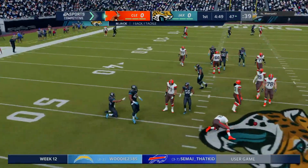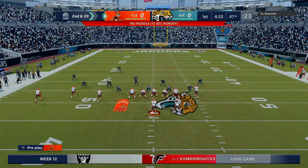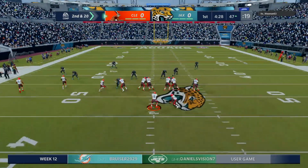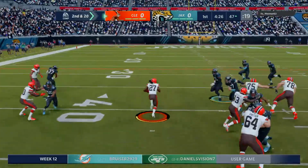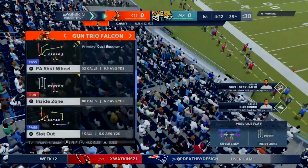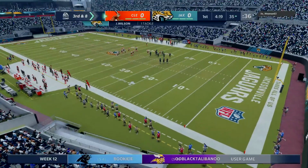Jaguar pressure and a Jaguar sack. Miles Jack working free that time to take him down. The job becomes twice as difficult now. After the sack, it's 2nd and 20. And a good burst there right from the start as he'll get this one out near the 35. It's a pickup of 12, and that'll set up a 3rd down.